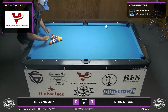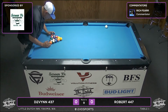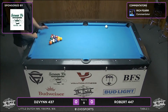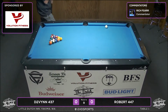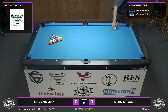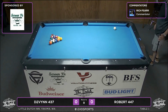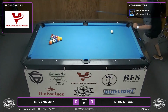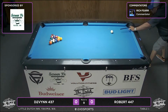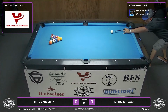Now, Robert is from Moses Lake. Devin lives here in Union Gap. He's the Yakima pool player. Both cool guys, good dudes, fun to shoot pool with. Robert has been here before playing tournaments, so I'm sure we'll see him in the future some more. Now, here goes the first break, and this is Robert to break.